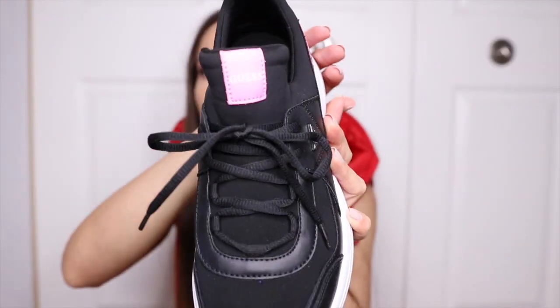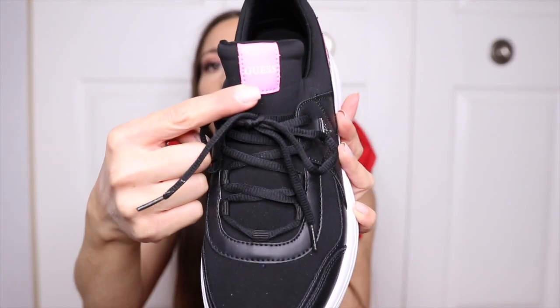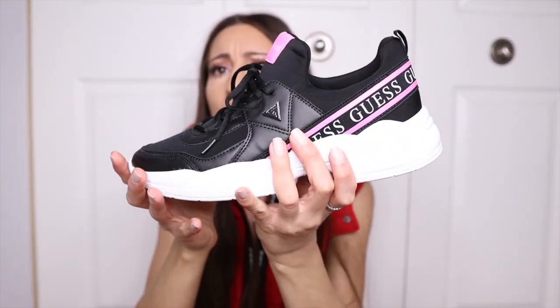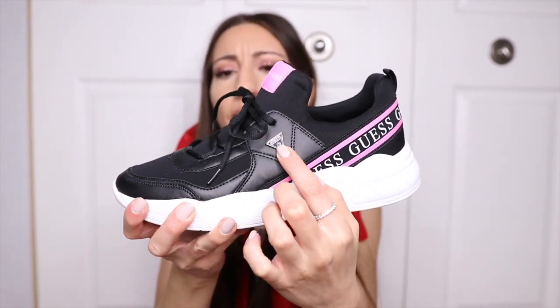I also picked up these adorable shoes. When I saw these, I had to have them. I love this hot pink and white little thing on the back and also on the tongue of the shoe. I love how it has the hot pink Guess logo there and on the back of the shoe. How pretty is that, you guys? Like, this is so gorgeous. It has the Guess logo right there.